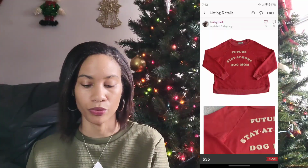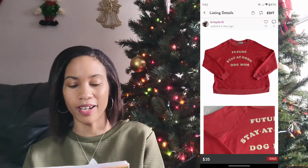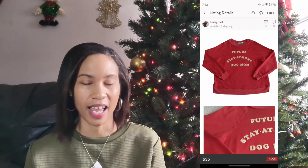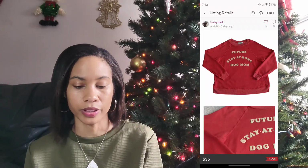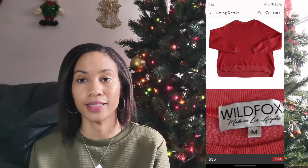Then on the 29th, I sold this Wild Fox size medium red future stay-at-home dog mom sweatshirt. I almost kept this for myself because I like dogs, and I have a dog, and I thought it was cool. But I put it up for sale. I got it out of the $2 bin. I paid $1.81 for it. Sold for $35, and I got a profit of $26.19.